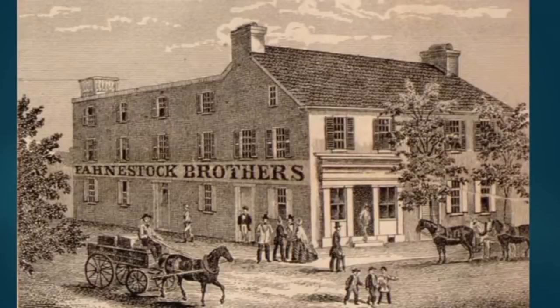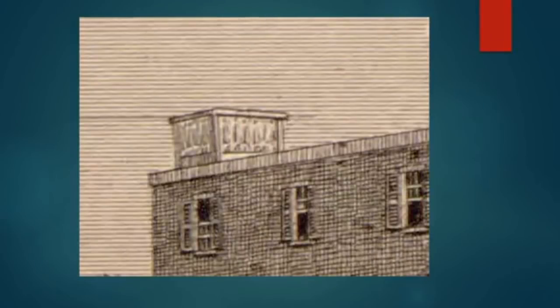This is an illustration from the 1858 Adams County wall map, and it's a very interesting illustration for a number of reasons, but it shows the Fahnestock Brothers Store shortly before the outbreak of the Civil War. And again, I mentioned it's one of the more prominent business operations in the town. And one of the interesting features of the building is the observatory that was on the back rear of the building along the Middle Street side.